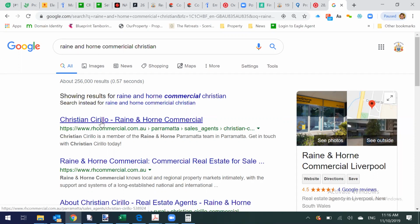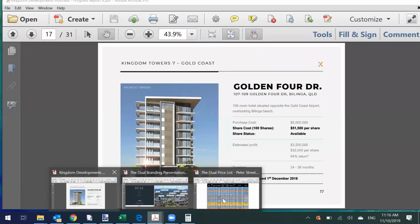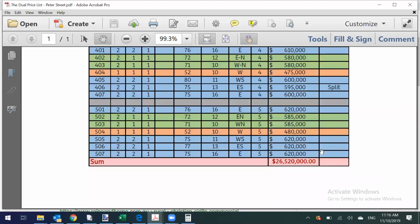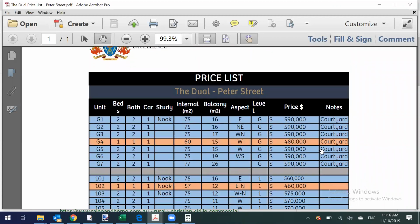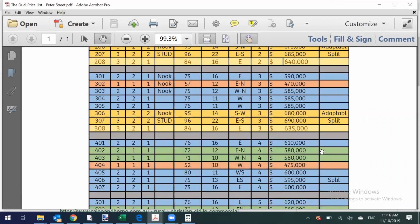So that's just one project. I don't know how much time you've got, man? Oh man, I've got so many projects. This guy has 3 projects. He's got this one, which is a $26 million project. This is just the first stage at Peter Street in Blacktown. He wants to exit every single one as soon as possible.